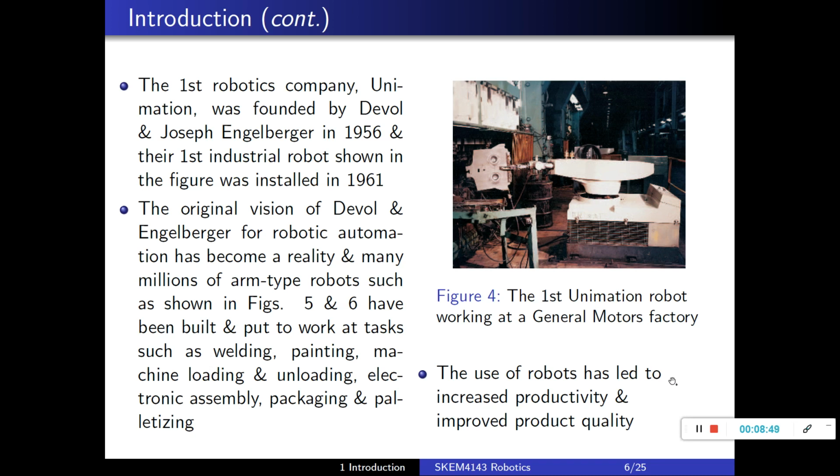The use of robots has led to increased productivity and improved product quality. Obviously, when you use robots, they can do tasks fast and consistently. So this would certainly increase productivity and improve product quality. Let's watch a video on the Unimation robot.